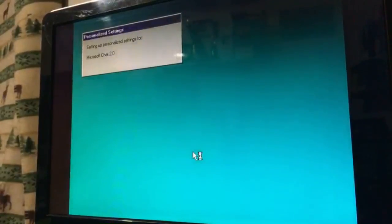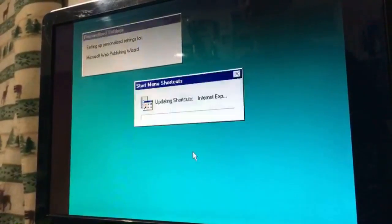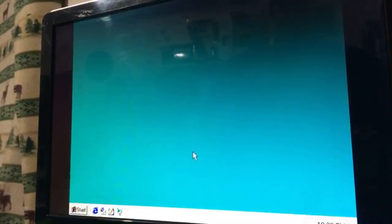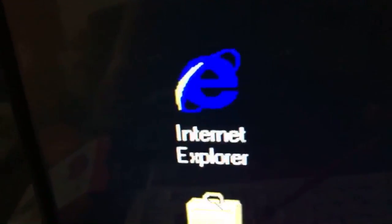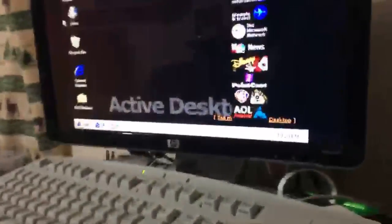Microsoft Outlook Express. All the Microsoft programming. Oh, look, the Explorer is back. Because look what we got there. We have Internet Explorer. Oh, wow. Okay, I'll quit with the sarcastic jokes.